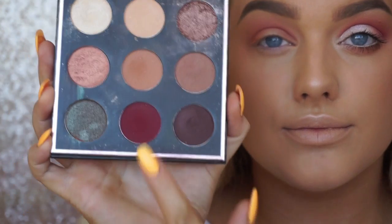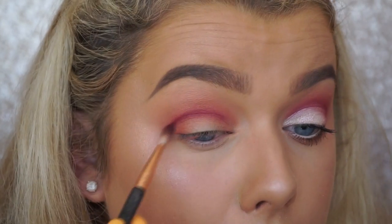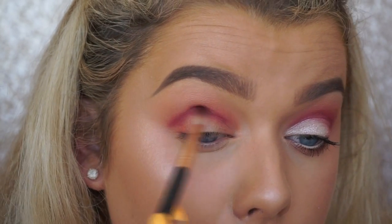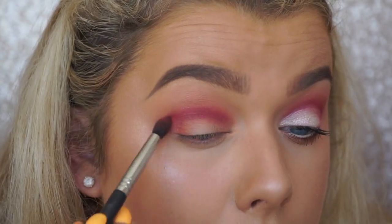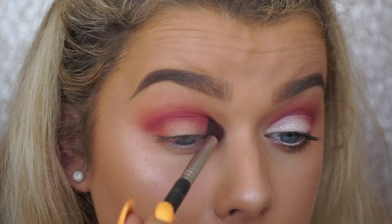Then using quite a precise fluffy brush, I'm taking this colour here and using that to kind of cut my crease out softly, but it's not going to be a cut crease look as you'll see. But yeah, just keeping that quite low down and going back in with all my fluffy brushes to make sure it's all blended out.